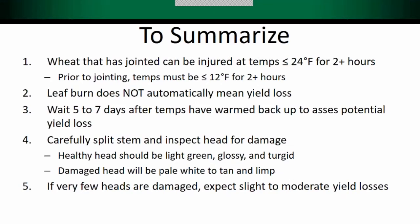To go a little bit deeper in your assessment, you want to wait about a week after the temperatures have warmed back up before you assess that potential yield loss. And like I said, warm back up, what does that mean? We want that wheat to be actively growing again, so upwards of that 45, 50 degree mark. You should be able to get a good representation of that wheat at that point. So I realize that we're going to be cold for a few more days here, and then you wait another week after that. Well, that's putting us at the end of March before we can even get out there and properly assess the damage that we've got.